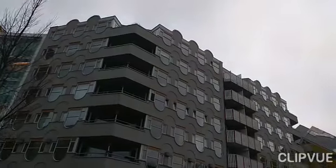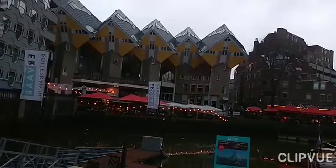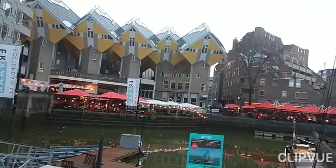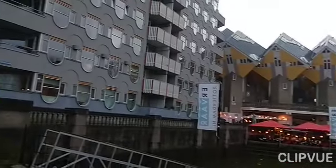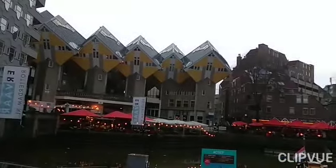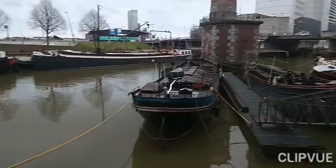This is Rotterdam. This is the house, the beautiful house. That is the house, look at the color. This is Rotterdam.